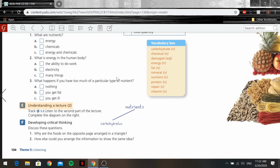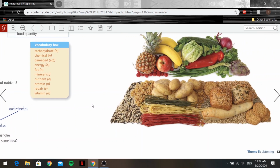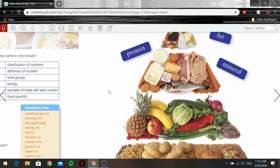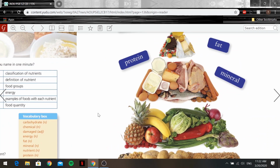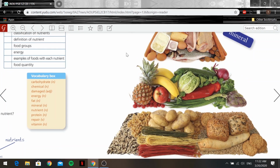Now, let's go to exercise F, developing critical thinking. Discuss these questions. Why are the foods on the opposite page arranged in a triangle? I don't know if you guys know this or not, but this is called the food triangle, something like that. Yeah, it was the food triangle. There's one more reason why this is kind of outdated. That's why I don't really believe in it. But the answers are going to be up to you.